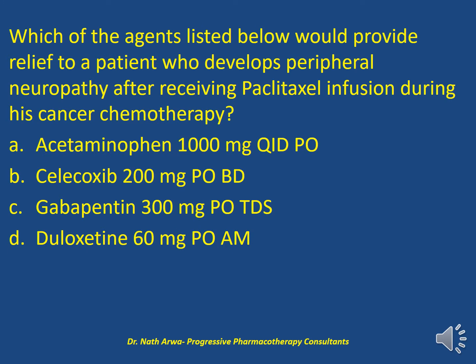Let's move to the next question, which reads: which of the agents listed below would provide relief for a patient who develops peripheral neuropathy after receiving paclitaxel infusion during his cancer chemotherapy? Is it acetaminophen or paracetamol, 1 gram given QID orally, or is it 200 milligrams of celecoxib administered twice a day, or could it be gabapentin 300 milligrams taken orally thrice daily, or could it be duloxetine 60 milligrams taken every morning? I'll give you 10 seconds to choose which one would give the best relief.